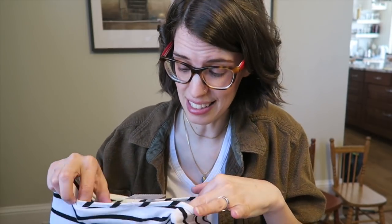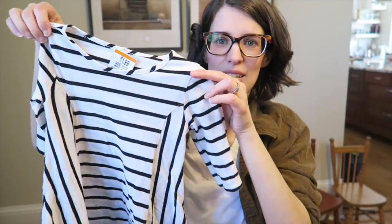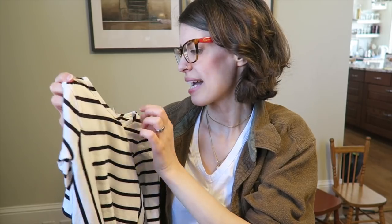They were in excellent condition. White is white, no stains. And so I got this little dress for Miriam, $1.99. So this will be great. It's size 4. Yeah, size 4. So this will fit her anytime.